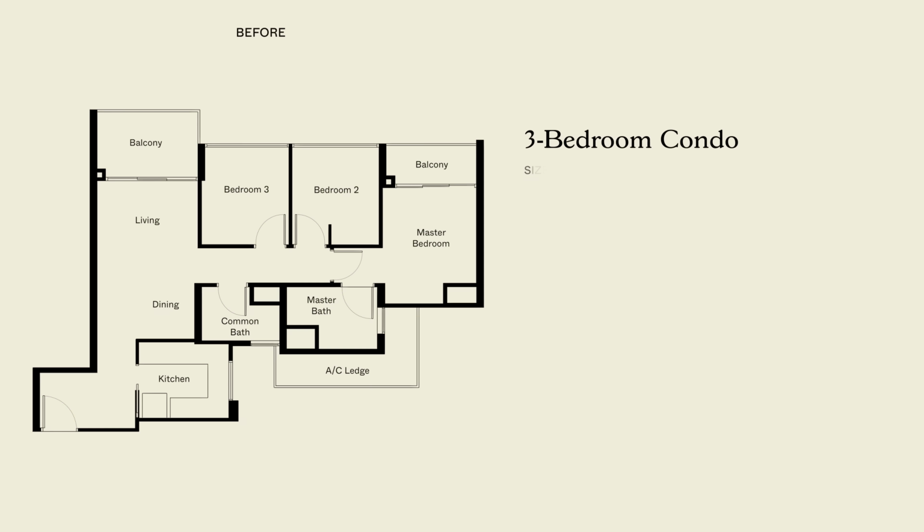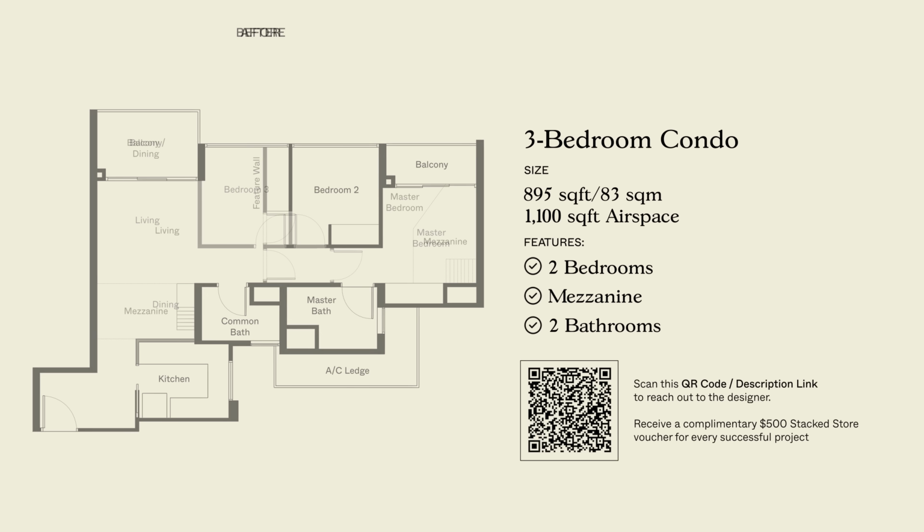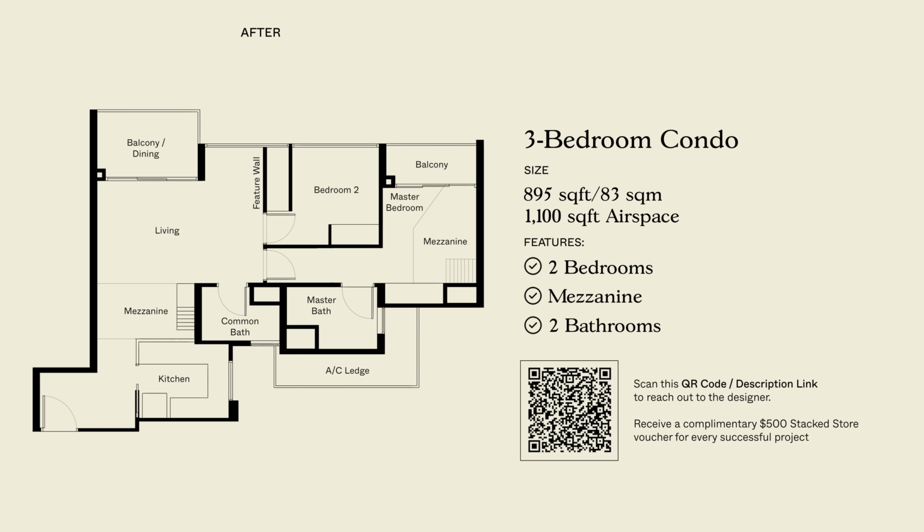This 3-bedroom compact unit is 895 square feet in size with 1,100 square feet of airspace, featuring 2 bedrooms, a mezzanine and 2 baths. The homeowner and their son moved in 2022 and they plan to make this their forever home. So together with their interior designer, The Local Project, lots of changes were made to its layout along with thoughtful design choices to balance out their lifestyle habits while still keeping to the home's aesthetic.